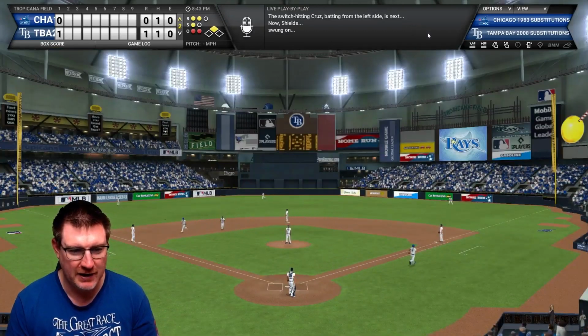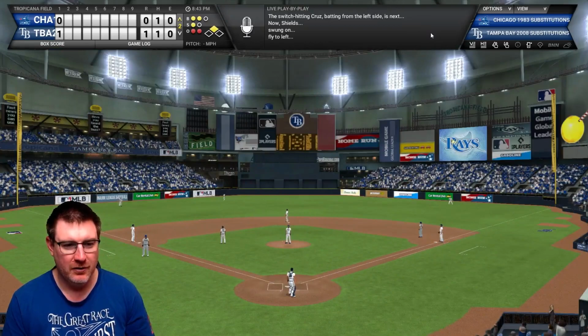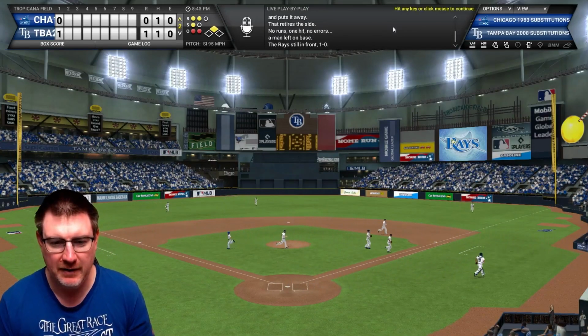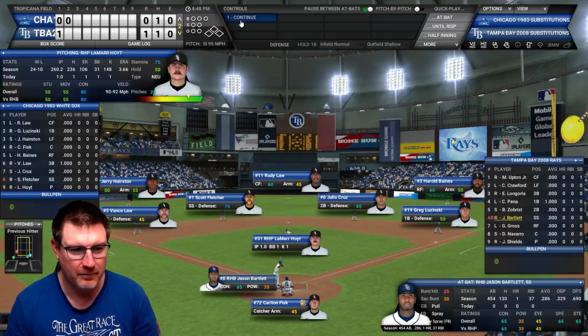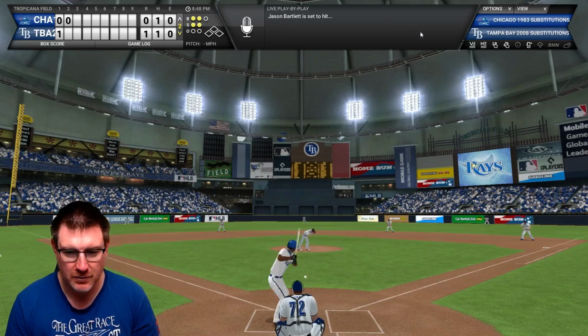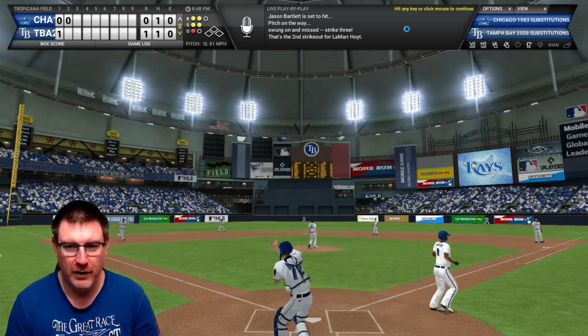A 2-1 pitch, and it is more catching practice in left field. And that will do that. And does Crawford come up to bat now, actually? No, he doesn't. Jason Bartlett will come in. It's a 2-2 pitch. And it is a strikeout for 1 away.